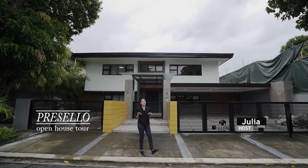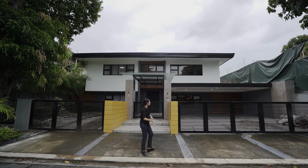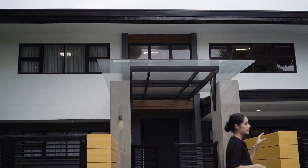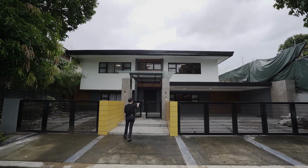So we are inside an exclusive subdivision, and from the road, which is quite wide by the way, this is what you will see. Now, please excuse some construction materials laying about. They will be around. But this is the facade.